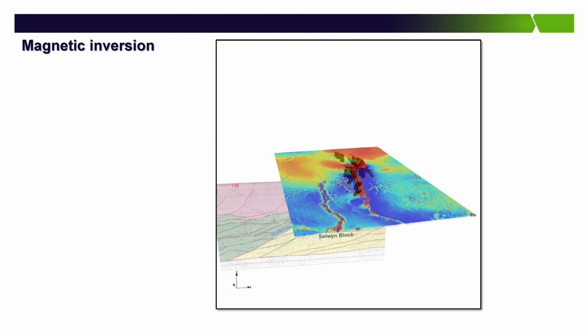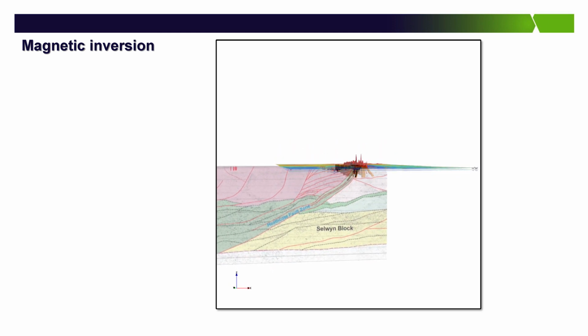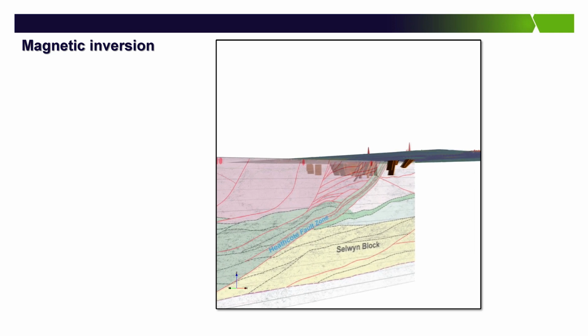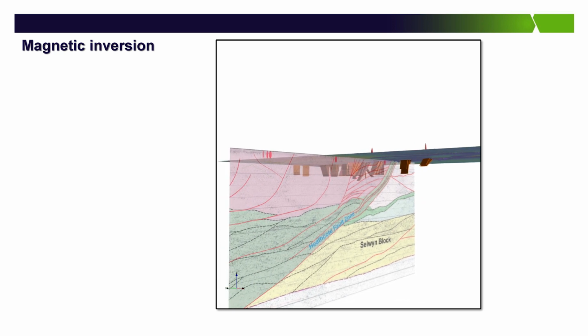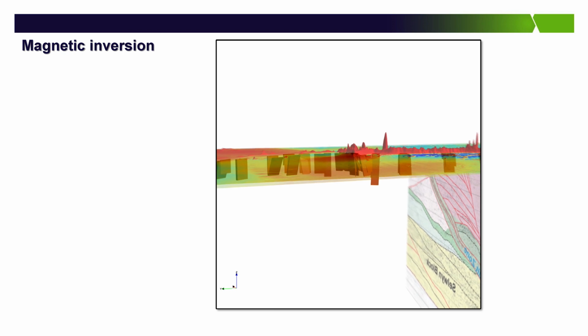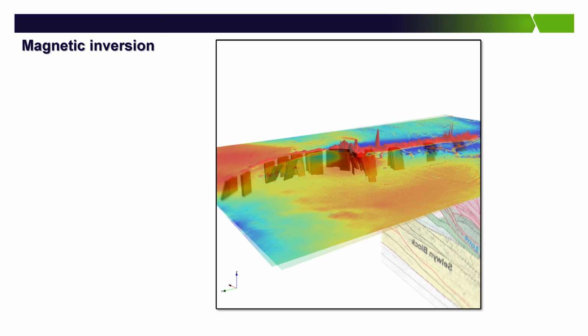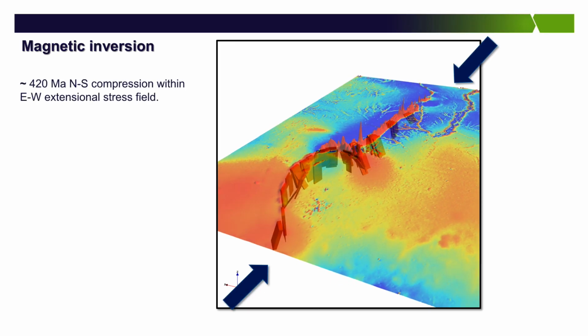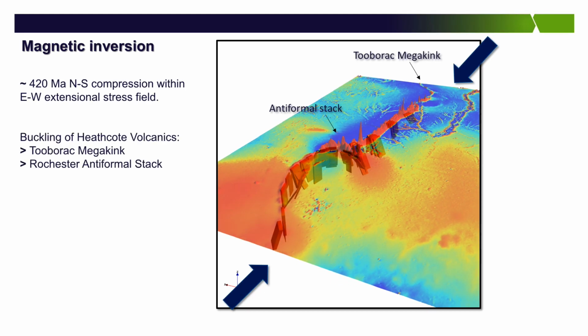So here's our magnetics on top with the seismic section, and you can see that those dips of the bodies line up really well with what we've interpreted in the seismic and what we see in the seismic. And as you get further to the north, it appears that these blocks are actually becoming overturned. So that north-south compression that Ross was talking about, if we apply that to this, it appears that west dipping belt is actually where it's being buckled, it's being overturned as well.